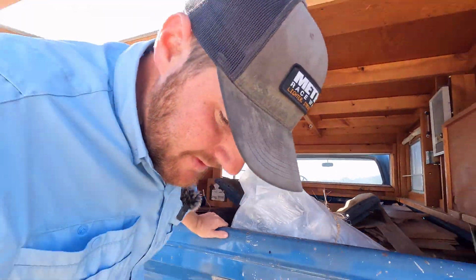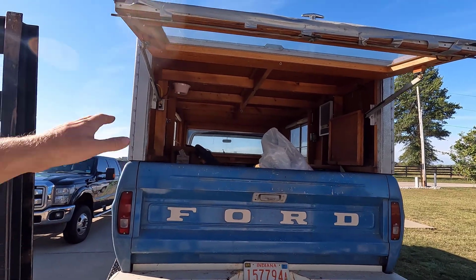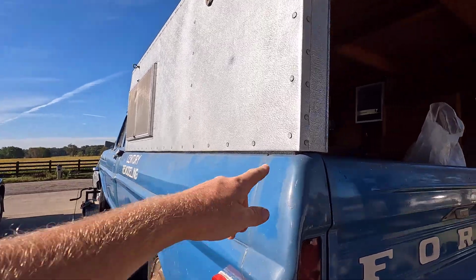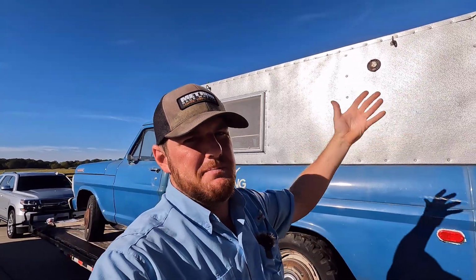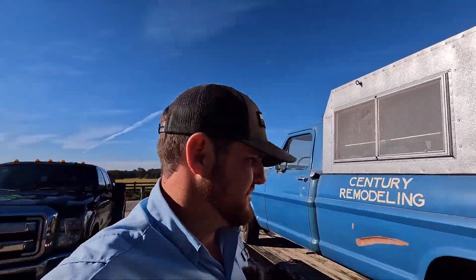Speaking of this topper, I have all the receipts for the topper, but I think it's homemade. It's not like a factory built piece. It's made of 2x4s and sheet tin with roofing nails. So I'm not a big fan of the topper. I would much prefer a factory made molded piece versus a handmade one. But it fits the part, I guess. We'll see what we do with that.